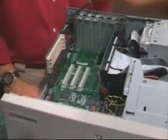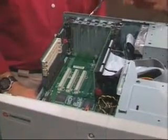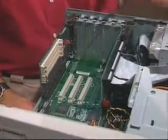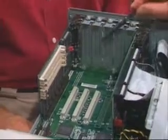And finally, this is the high-performance video card. The high-performance video is another piece that's also on the Apple motherboard. We've moved it to the daughter card. We've added one little feature. This card offers a Macintosh and a VGA video port.